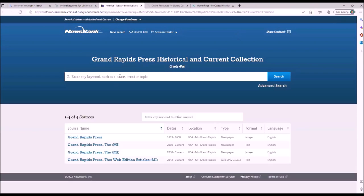So I logged in before we started. Once you have your library card, you will set up your own password, and there will be instructions on how to do that. So once you click on that link, Grand Rapids Press or Detroit Free Press or Ann Arbor News, you're going to get to a page where you'll have to type your library card number and that password you set up. And once you do that and you click, I think it would be okay or submit, you'll then be pushed onto the database itself.